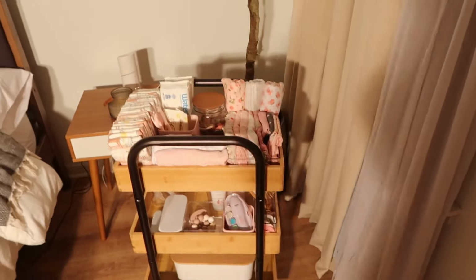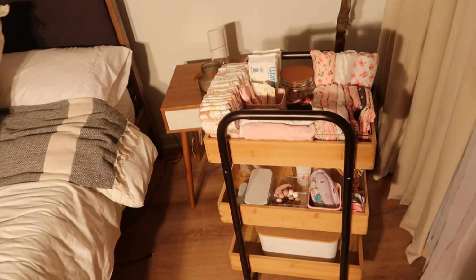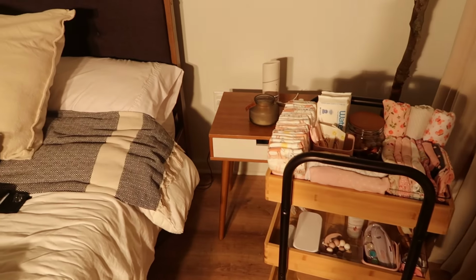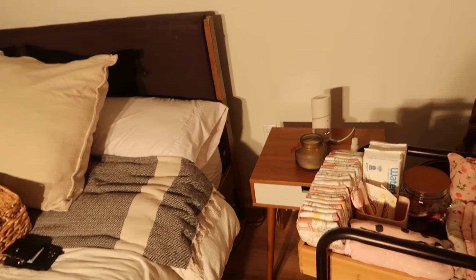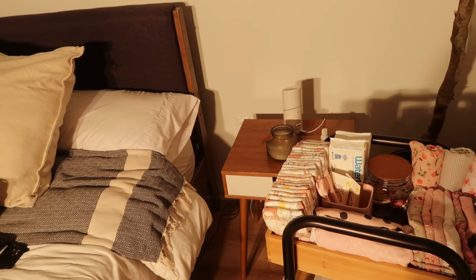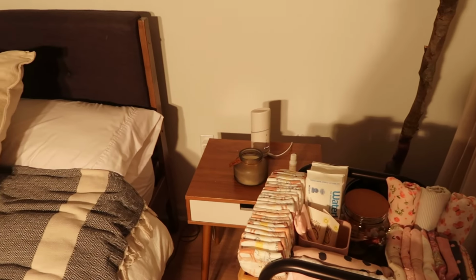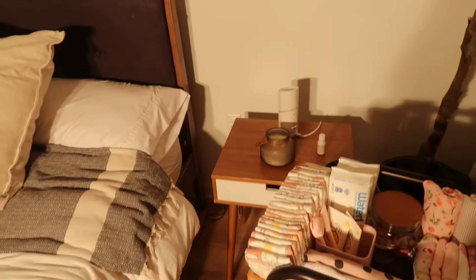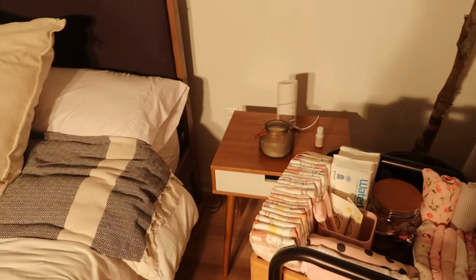bedside nursery situation. I'm not sure if I'm gonna move my nightstand and just have the bedside nursery. I have my charger over here looking a hot mess, and I plan to get the Hatch white noise machine as well. I think it's called the Hatch. And so I'm just trying to figure out, since this is mobile and I can take this everywhere, should I keep my nightstand or what should I do about that?